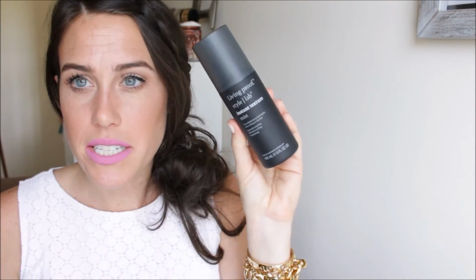Okay, and then a couple hair products I have to share with you guys. The first, both are from the same line. It's from Living Proof. I've been obsessed with their hair stuff. It's so good. This is the Living Proof Instant Texture Mist. And I picked this up a while back at the Sephora VIB, whatever, sale.